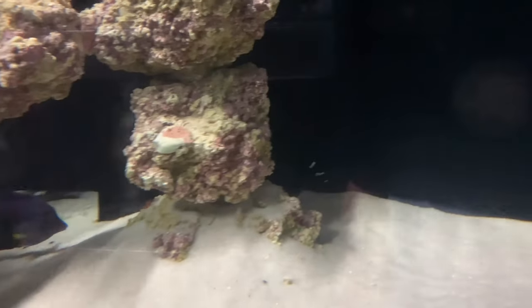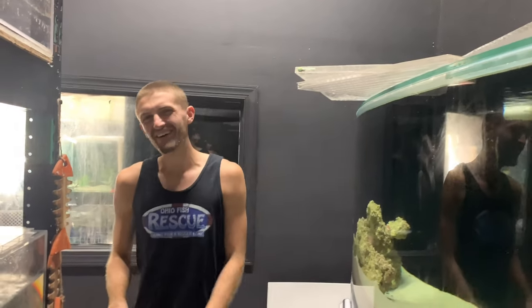A couple clownfish in there. See, I might be a freshwater guy, but I know a thing or two about saltwater. Yeah, he does. And you guys know out there, your boy WILLSTAR is pushing for that saltwater at OFR. At least one tank.